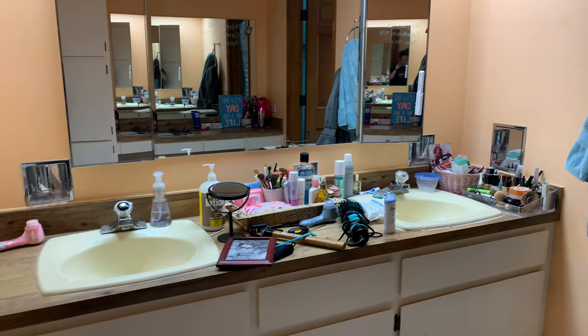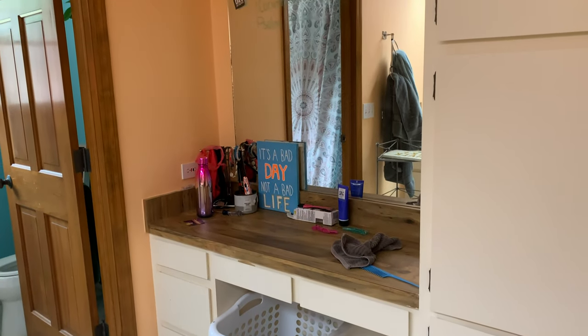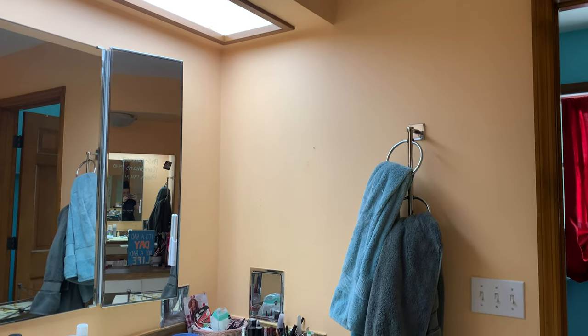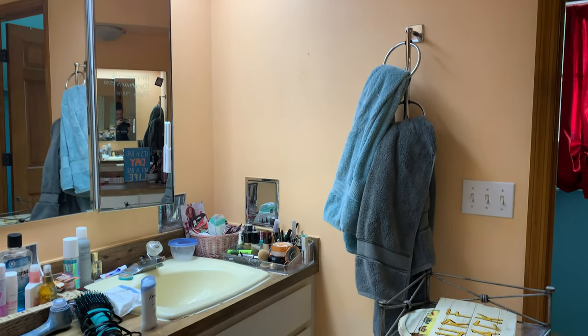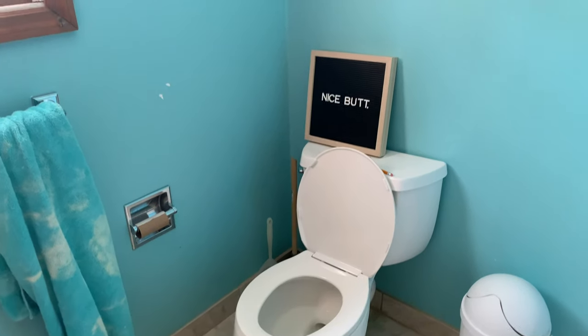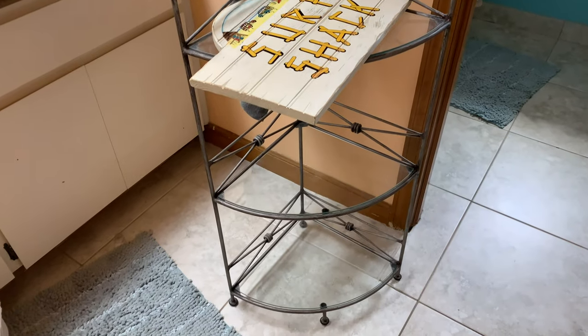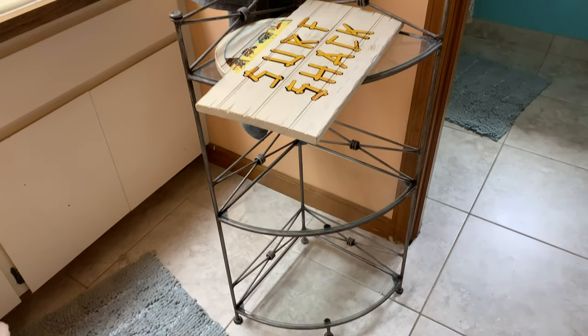It's a complete mess. The walls are orange and the cabinets are like an off-white color. The other bathroom is blue and it has this crazy red balloon shade. Nothing matches. There's paint chipped off the wall. This piece used to be next to the toilet and I took it out because it's just gotta go.